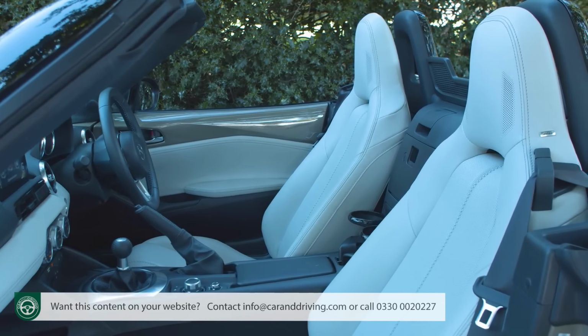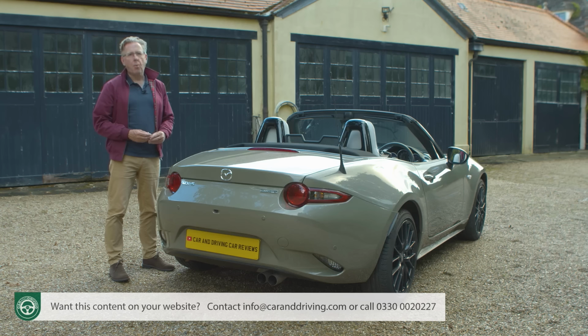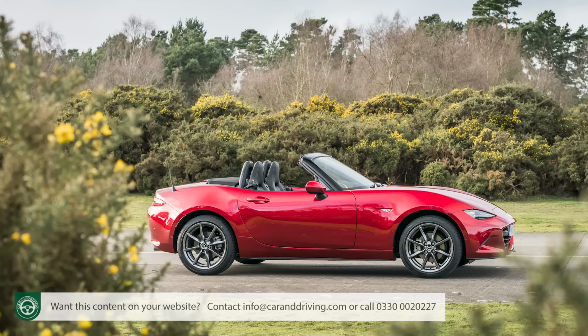You'll almost certainly be paying extra for your choice of colour because the only standard shade is Arctic White. Across the range, you can opt for extra cost mica, metallic or pearlescent paint choices. Soul Red Crystal Metallic is perhaps the signature MX-5 choice. And we've got a shade freshly added to the range, Zircon Sand.